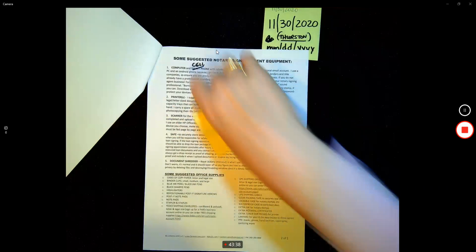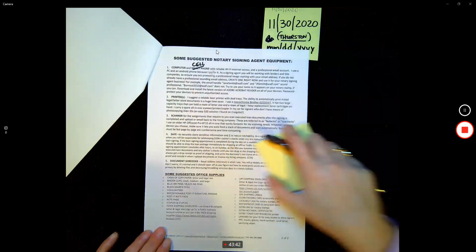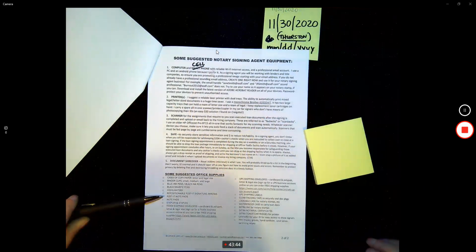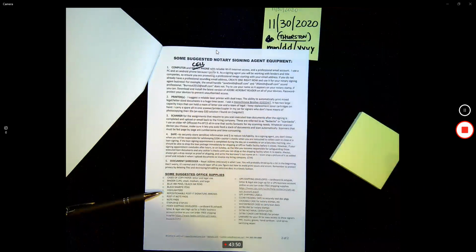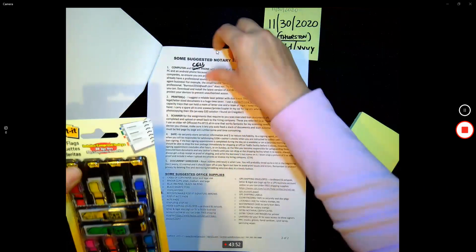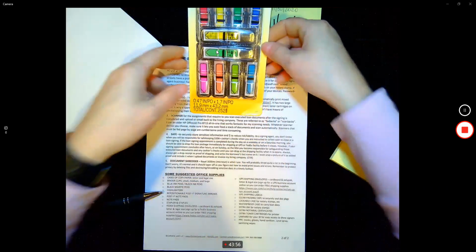Okay, and then these are handy too. So Sharpies, highlighters. I use a highlighter a lot. Looking around my office, the repositionable Post-it note signature arrows. Piece of plastic there. So I want to show you. Take a look at these.